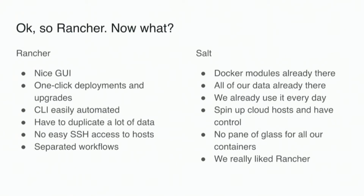And if we let Rancher spin up the hosts for us, we wouldn't necessarily lose SSH access to those, but it just would have been an extra step to try and get to them easily. And like I said, we would have had separated workflows. We would have had one person or one team on the Rancher side, and then the rest of our operations team using Salt. And we just didn't really want to do that.